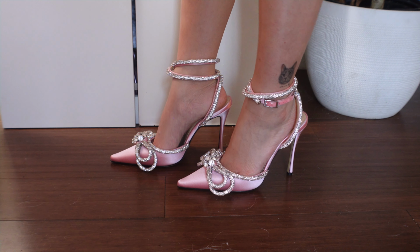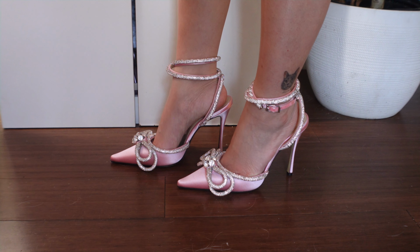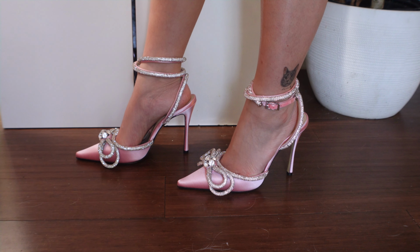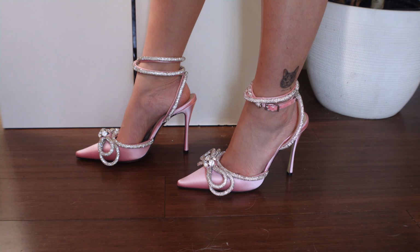Again, they're beautiful shoes. Maybe it's just not me. Maybe not this color. I might get the clear ones to give them another try. But right now, these are just too big, and I think the pink is just not me.